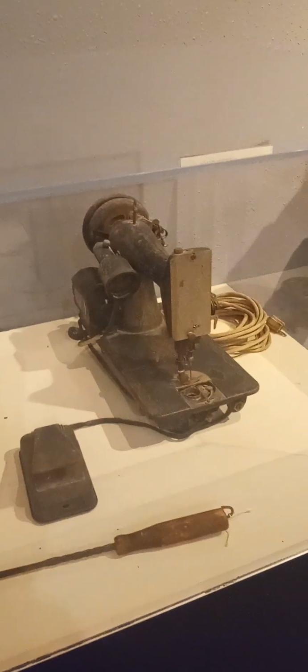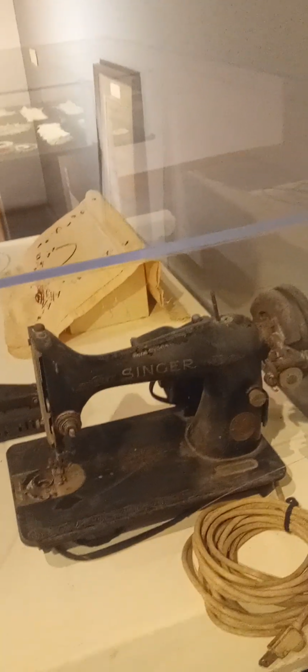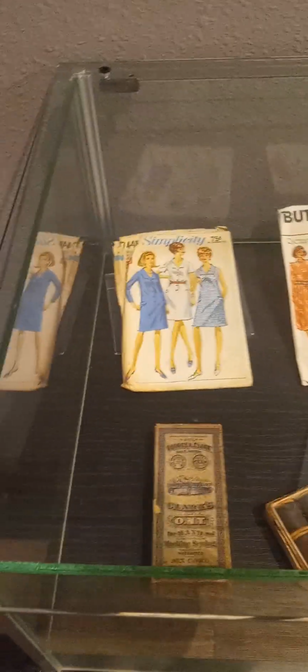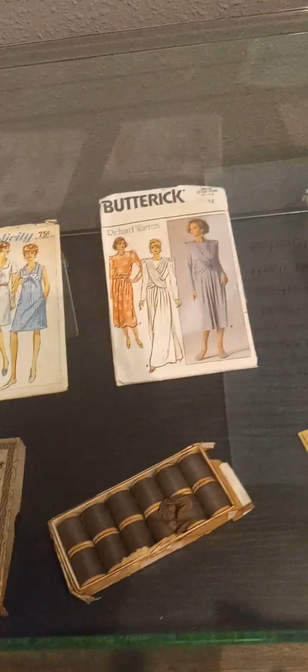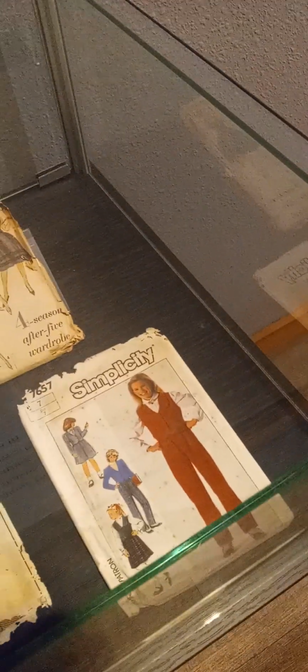Look at the Singer. How many of y'all still got one of these? Look on this side, you can see the name Singer. If you still got one of these, you better not sell it, or you better get a good penny out of it. Look how old that baby is. Look at the old thread. Oh, I remember the Simplicity. Yeah, because my mom, well, she wasn't that old, but they still had these in the 60s and 70s because my mom would get things and make her own dress.